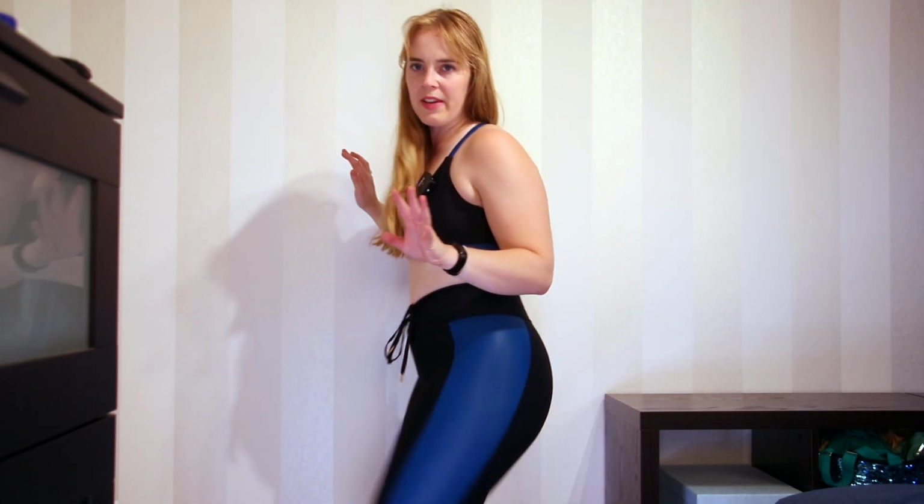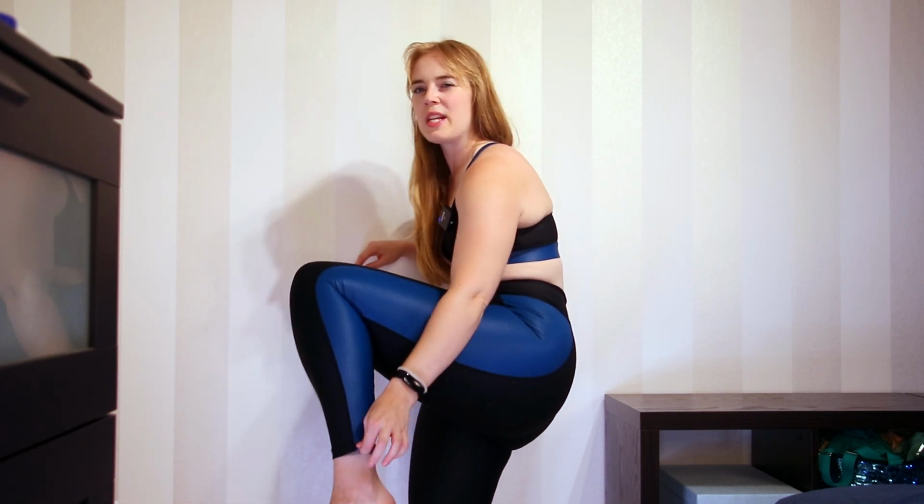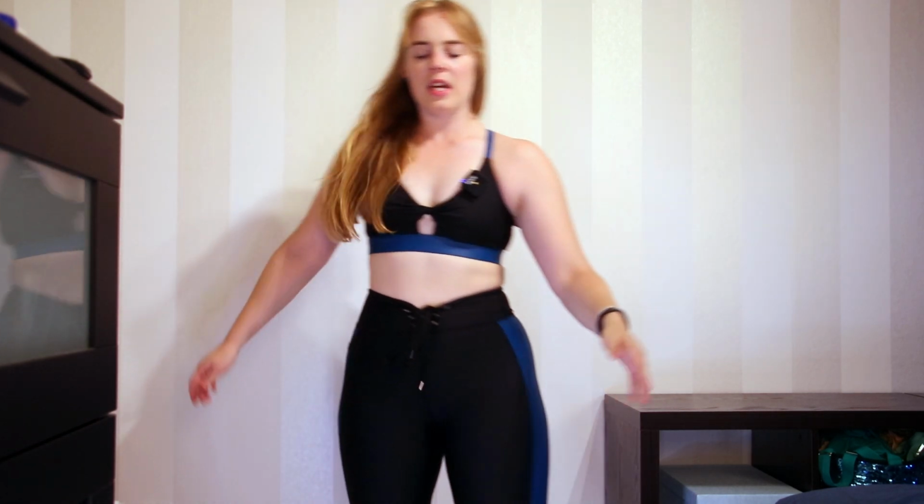These are kind of a 7/8 length on me here, and there's a little bit of extra room around the ankle, which usually happens when I should have sized down. But it's not so bad, I don't find it too obvious.